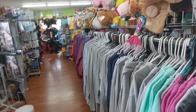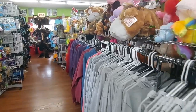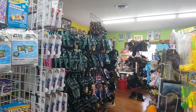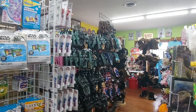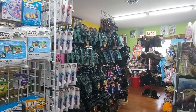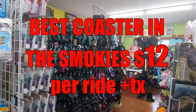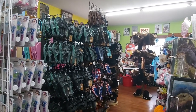I mean, just look at all of these shirts. This is just the upstairs. The downstairs is twice as big as this. The Goat Coaster, 1341 Wears Valley Road. You're not going to find better deals on what I've just shown you, and you're not going to find a coaster ride cheaper than this place. $12 plus tax. You ride the coaster, the fastest coaster, the funnest coaster. You've seen the videos, you've seen the people, I've done the interviews, they've said they've been on all the other coasters, this is the best coaster, Goat Coaster, in Pigeon Forge.